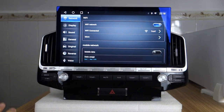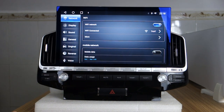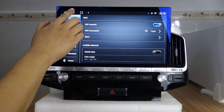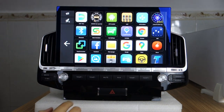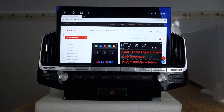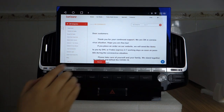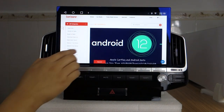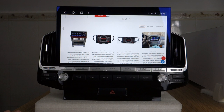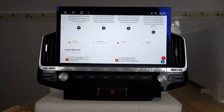Let me check settings. It has built-in Wi-Fi, and you can check this website, belsee.com. If you have any more questions, you can visit our website to contact us.